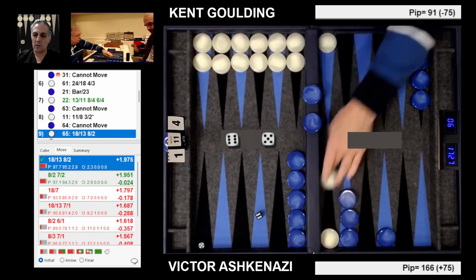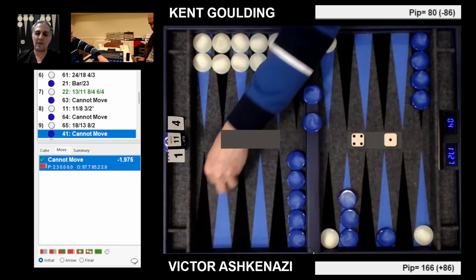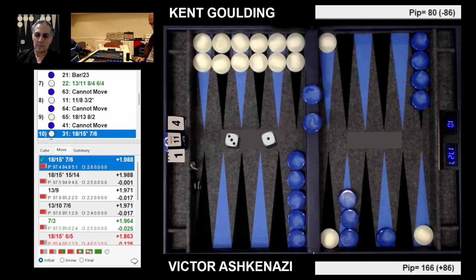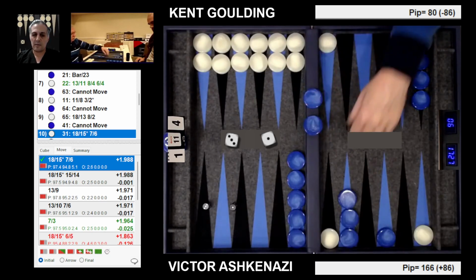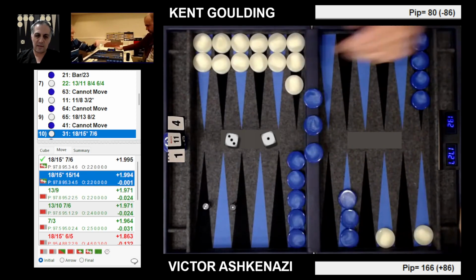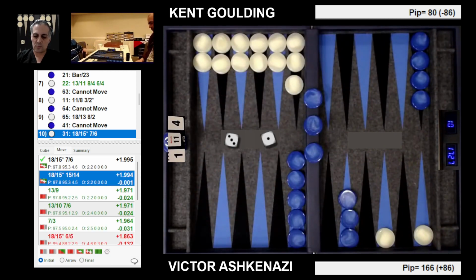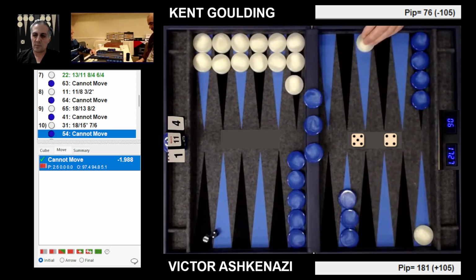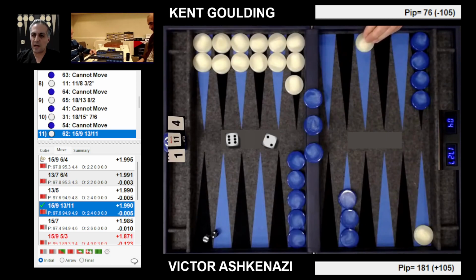6-5, great roll. So he plays the 6 so he can play the 5, 18-13. 3-1, he can hit another checker. And after that, it doesn't really matter what he does. Just brings in a checker. 6-2, wants to bring that in. Now double 6s will leave a shot no matter what. So he plays this way.